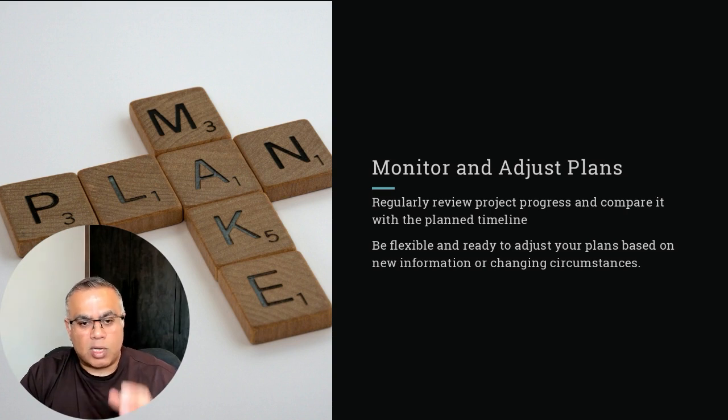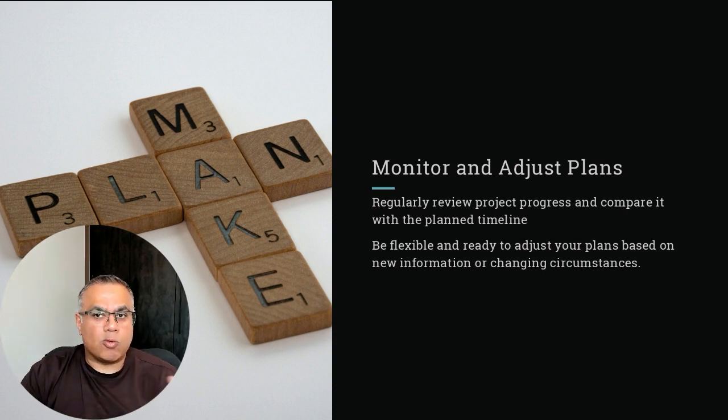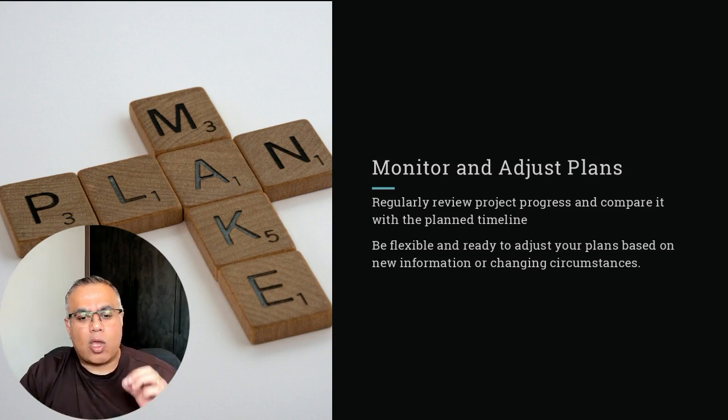We've not been able to do the work. That's now added 2 days worth of extra work. What impact does that have on my overall project? And then adjust the plan to say, okay, do I need more resource? Can I get more people in? Whatever it may be, you need to monitor your overall task and constantly review where things are going.